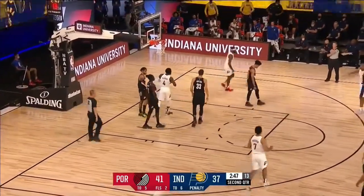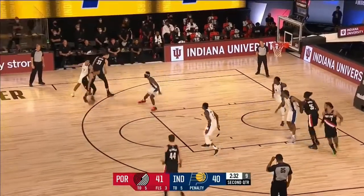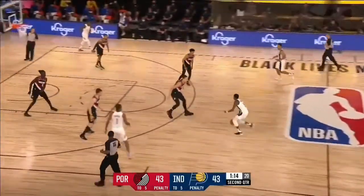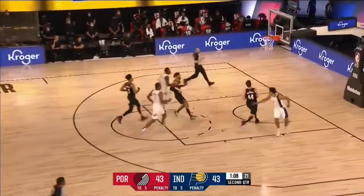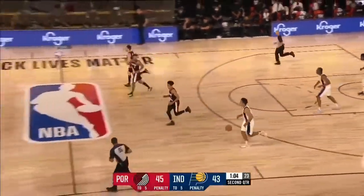the rebound, gets the board, and off the glass, he'll go to the line. Execution to get to the shot is exactly what you want. Zach up top, able to see over the top of the defense, find Gary Trent who runs the right cut. Ooh. Pacers gather it up. Sumner tries to handle Gabriel, scoops it up, feeds Hazonia in transition. Hazonia passes by Brogdon to get the lay-in and gives the Blazers the lead once again.